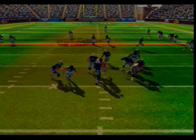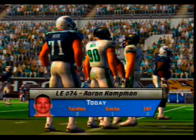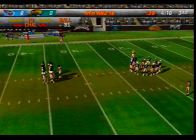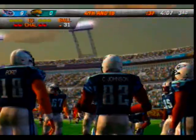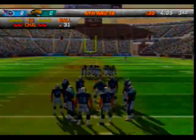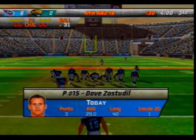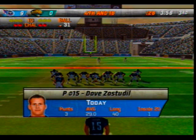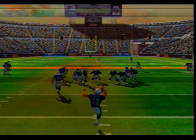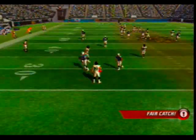Dropping back. Wraps him up and brings him down. Great effort that time, John. He's clearly one of the best in the league. Yeah, he's one of those guys who's been playing for a while now. And let me tell you, he might never be better than he is right now. Offense couldn't get it done in the lineup to punt. He's waving for the fair catch.